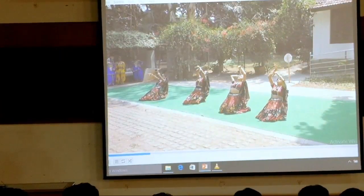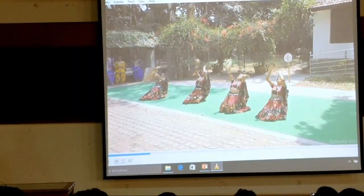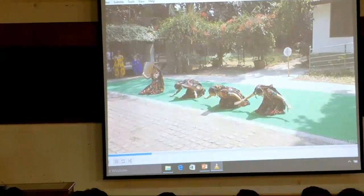So here the dancers, to give you a little gist of it, are showing the four color theorem of mathematics. As they introduce more colors in the dance, some of you might know the four color theorem, where you need just four colors so that no two adjacent components have the same color. So they are introducing different colors to show the theorem. And mind you, a Bengali boy singing a Rajasthani song here.